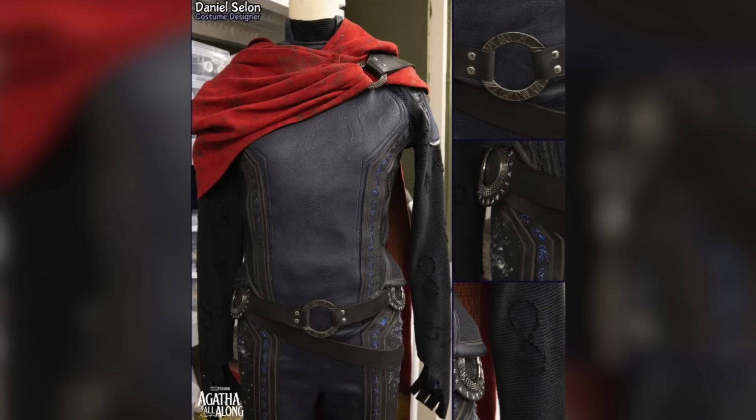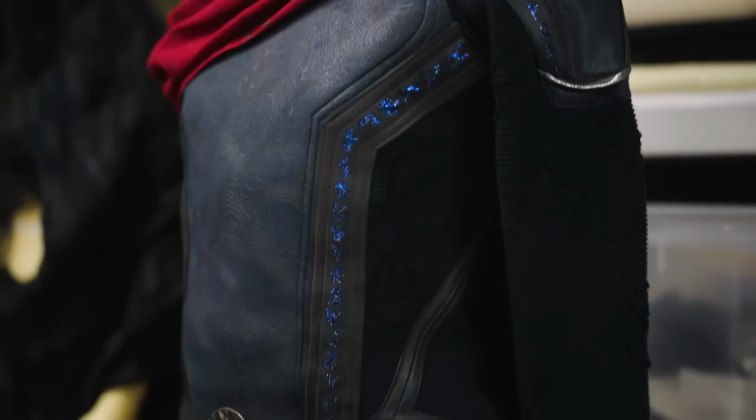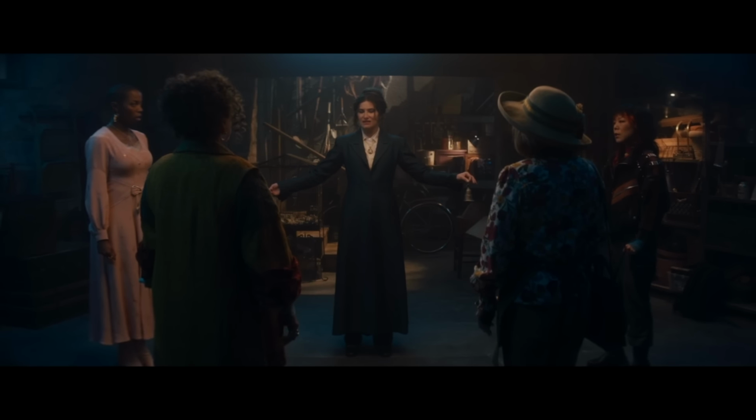So, speaking of his cape, the outside of it features patterning from WandaVision, while the inside is the same as Vision's cape. It's almost like Billy is representing both of his parents. And those same WandaVision runes are seen on his torso, and his pants are starry, just like his comic book look.